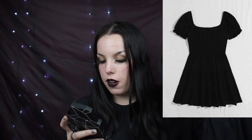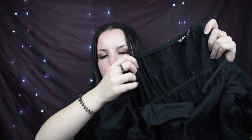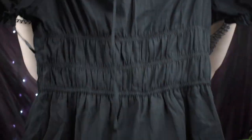So next up is this dress. This is the tie neck ruched bust puff sleeve tiered dress, which was £16.49, so it's basically like £17. I think it's well worth it. I think it's incredibly well made. I love the fact that it's cotton fibres, and you can also see the warp and weft in the fabric. I'm not sure if it'll pick up on camera, and it's very textured.